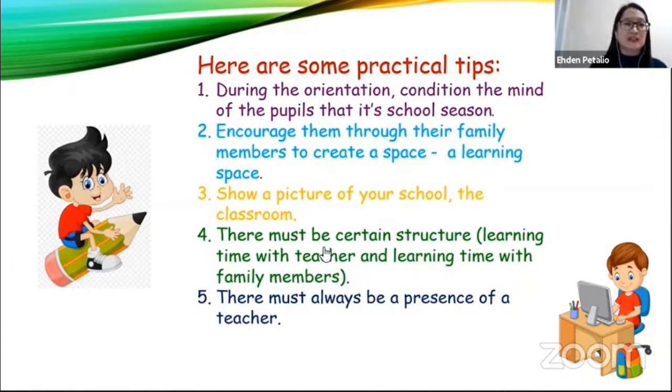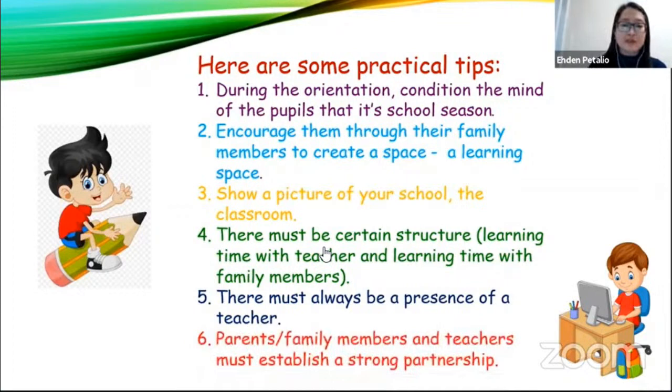Kahit nga 15 to 20 minutes, nakakapag-hi tayo sa mga bata because we preschool teachers have really great impact. Talagang pag sinabing ang teacher ay nagsabi nito, susundin tayo ng mga bata. And of course, parents and family members and teachers must establish a strong partnership. Okay, yan. It's back to school na.